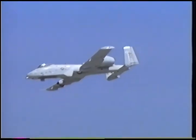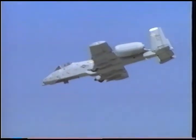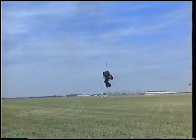Every other jet you see has swept-back wings. This aircraft is not built for speed. This aircraft is built for maneuverability. This airplane is built for ruggedness. It's also built for ease of repair. So instead of a lot of the compound curves and fancy look and all the rest of that, the A-10 is a very functionally designed airplane.